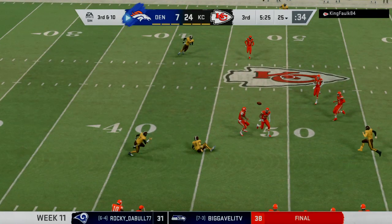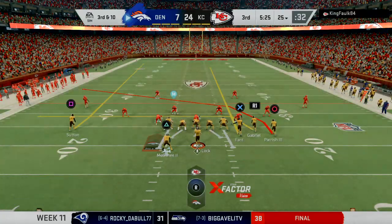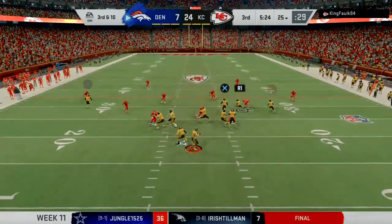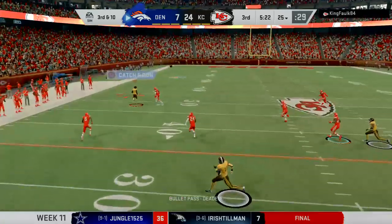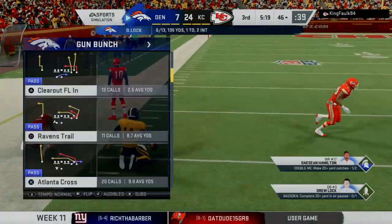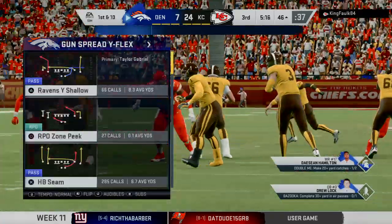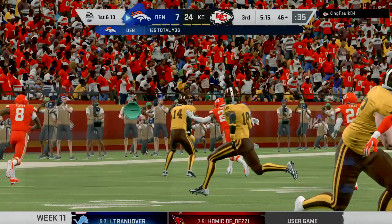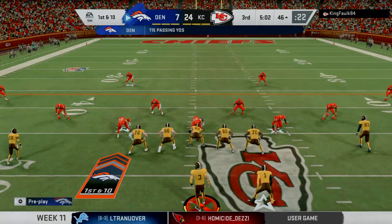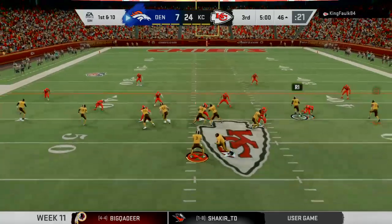3rd down. This offense in desperate need of a conversion as they come up on 3rd down. Throwing his lock on 3rd down. He's got a man. It's Sutton. That's complete. That one nearly 30 yards, 29 officially. So now 1st and 10 in Chiefs territory at the 46.